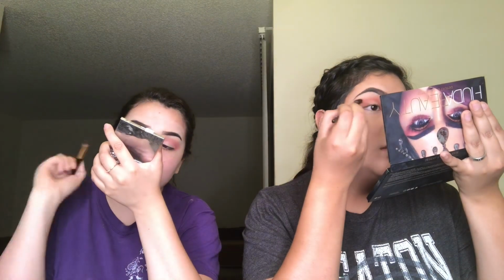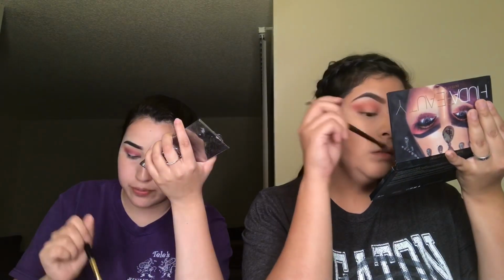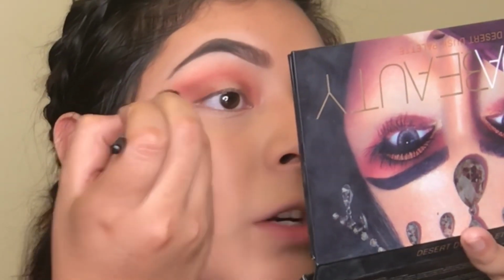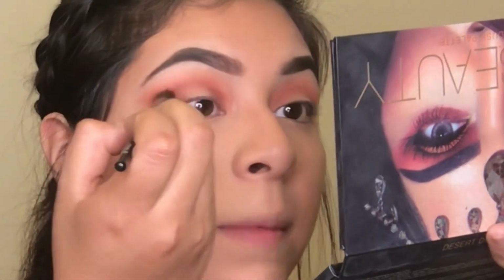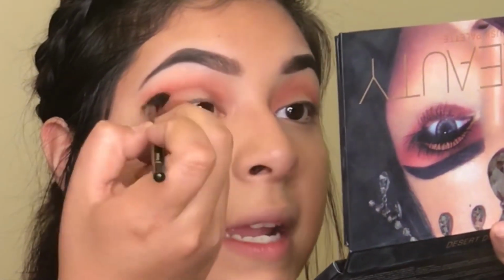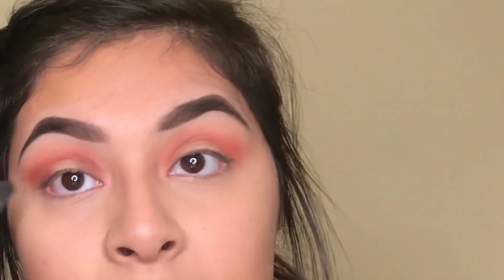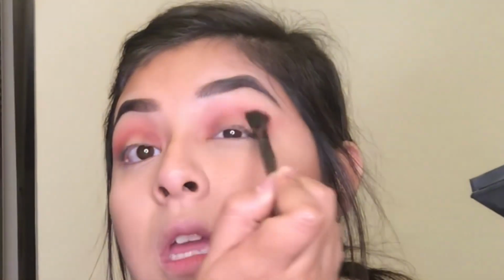But ahorita we're gonna blend it out again, and then we'll put a light color in the middle. And I'm just gonna add this to my outer corner and my inner corner, and that's it. I'm just gonna blend it a little bit to make that halo effect. But that's it. I'm gonna mainly focus it on the outer and inner corner. The same. I'm just gonna go from in and in.